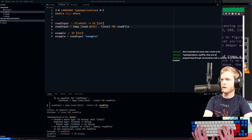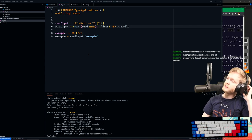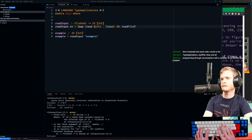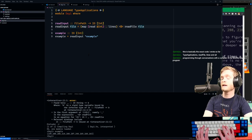readFile gives us a string, right? And then, or maybe, what is going on here? So this is fmap, right? And that should give us... we should be able to say something fmapped over readFile. What am I missing here? fmap. All right. I forgot the file. Makes sense. Okay, now it works. And example is a list of numbers.